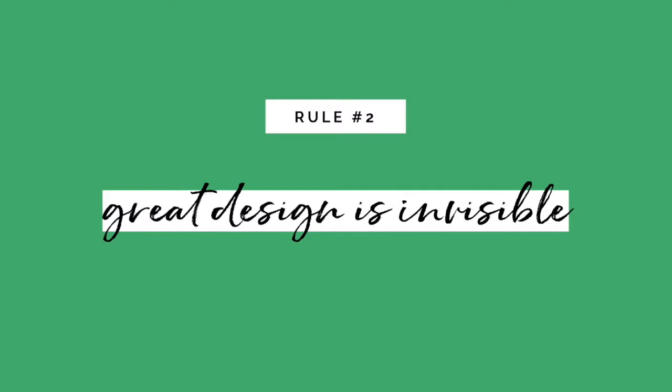Also, with great design, especially with the typography, you want it to be invisible. That also sounds crazy, but you really don't want to notice the design first. Graphic design is about communicating a message. So you want to notice the message first, the words on the page. Great graphic design and great handling of typography makes the right words pop out on the page. Basically, it's subconscious. You feel that this design is significant. You feel that it's sophisticated. And you feel that it's perfectly communicating the message without drawing attention to itself.